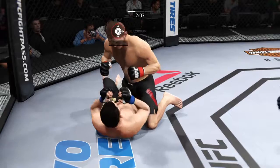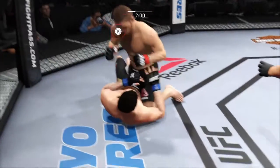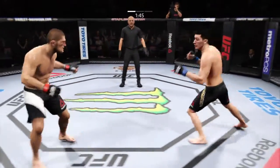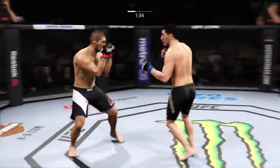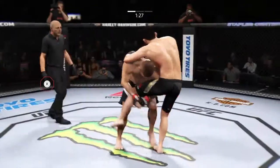Nurmagomedov with a good connection. Oh, he's punishing the body from the top. He's back up again. You can hear that one. That's a good straight punch. What great takedown defense. He fights off the clinch. Trying to get a single.